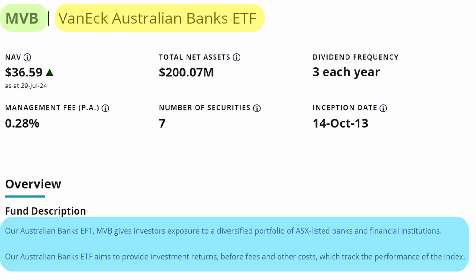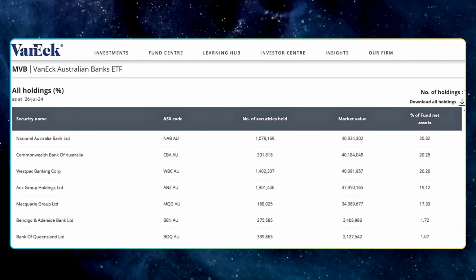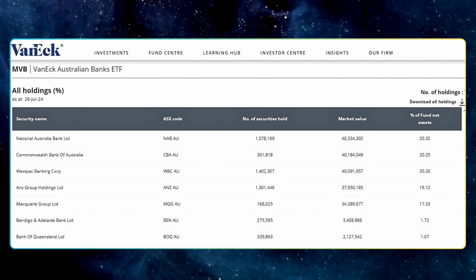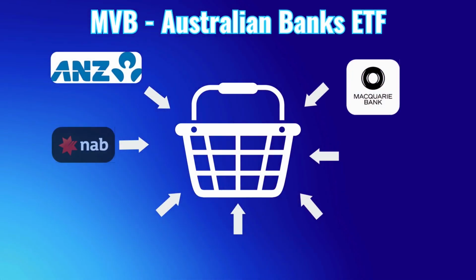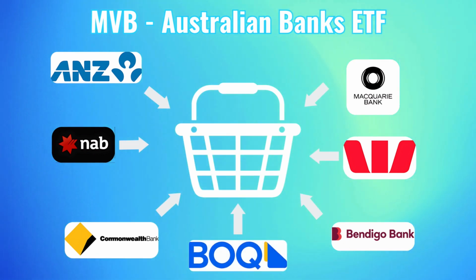When you look at this picture, MVB is the code. So if you want to purchase this ETF, you can generally search this code on your trading platform. And VanEck is a company that offers this ETF. And what is this ETF? The Australian Banks ETF. Inside this ETF are all the major Australian banks such as NAB, Commonwealth, Westpac, ANZ, and three other smaller banks. So if you buy the MVB code ETF, you're buying into all of these bank shares. So in this platter or fruit basket, to put it simpler, are all of these banks. I know I'm sounding repetitive, but this is what ETFs are.